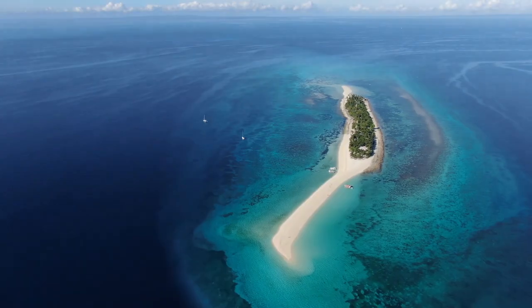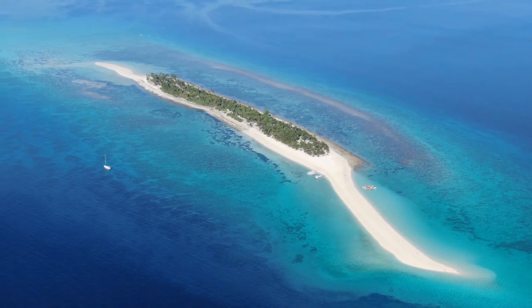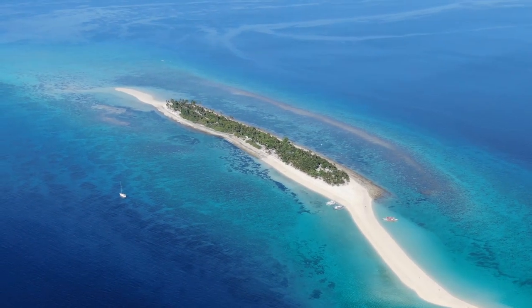This might be the most beautiful island, in my opinion, in the Philippines. I think just the quiet and the serenity of the beautiful white sand here, mixed with this crystal clear, see-through water, coral reefs, and the fact that it's relatively inexpensive to get here, it just makes it really, really incredible. And I cannot recommend this place enough.